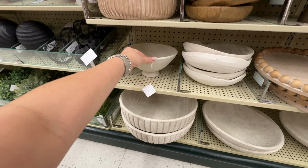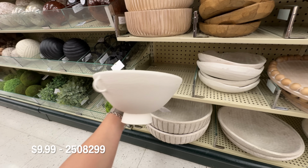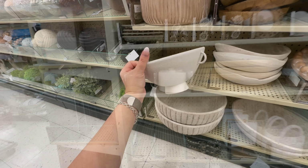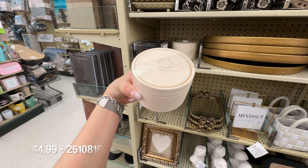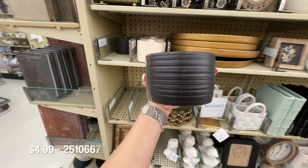This one looks very modern, although I don't understand those little handles on the side. And then these little canisters right here can be incorporated into any kind of tray decor. You have a couple of color options. They are very cute and actually new to me, very nice pieces.